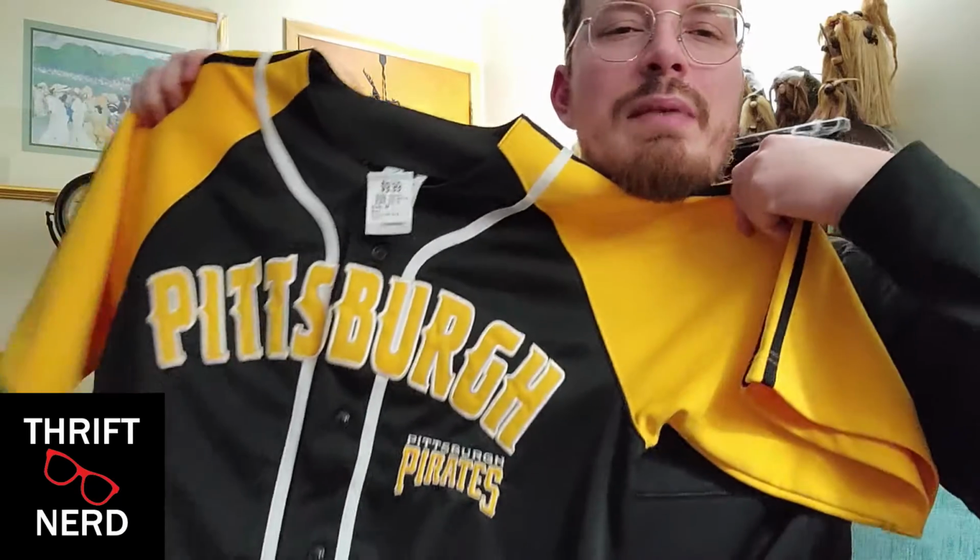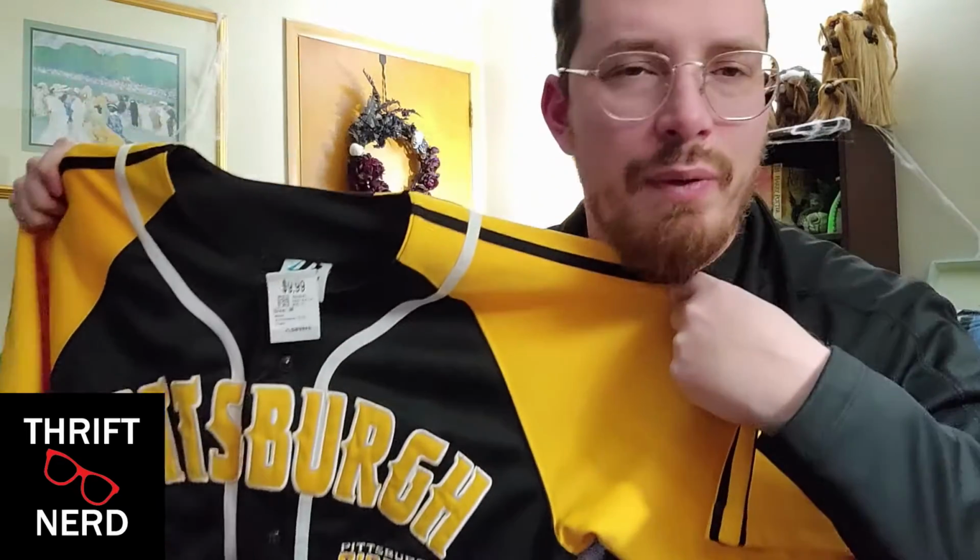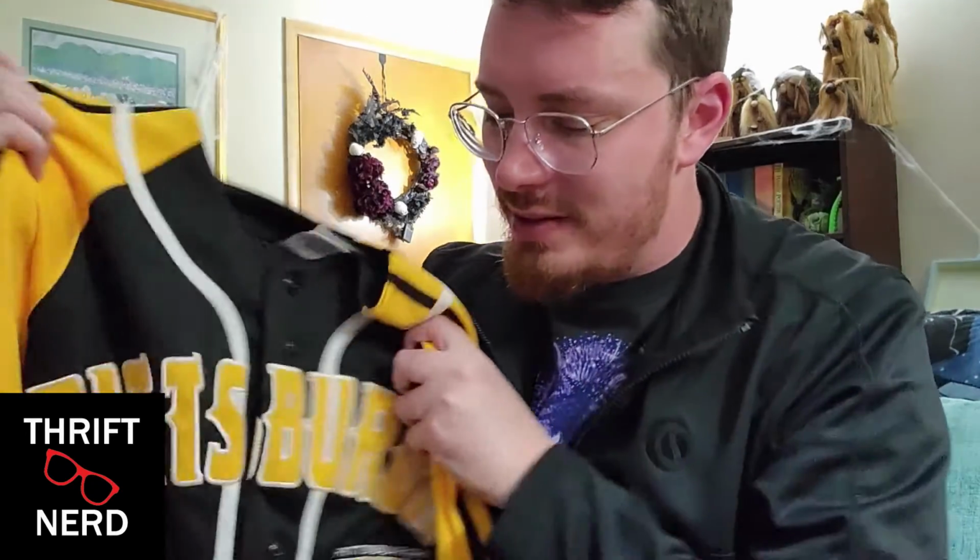In that same section, I always look for vintage sportswear. I found this. I don't believe it is a vintage piece, but it's nice anyways. Pittsburgh stuff always sells really well for me. So this is a Pittsburgh Pirates baseball style jersey. It's not a specific player, just blank on the back there, but it's nicely embroidered there. It's in really good condition.